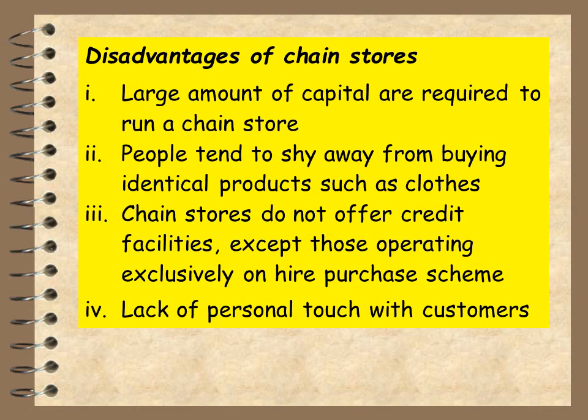Number three, chain stores do not offer credit facilities to customers, and therefore even those that are very loyal to those branches may not be able to get those goods when they don't have money. Apart from those businesses like ART that deal with hire purchase businesses. These other ones, especially for foodstuffs, then customers have to pay in cash.